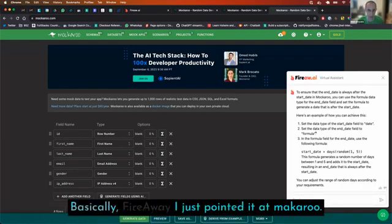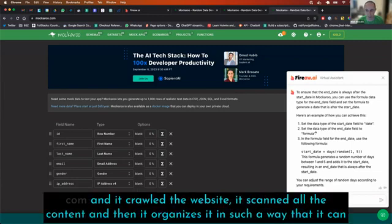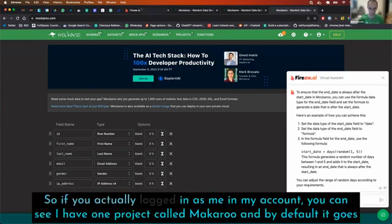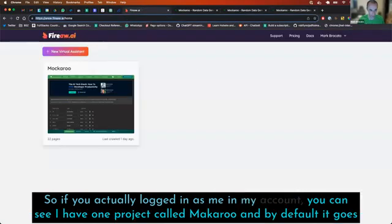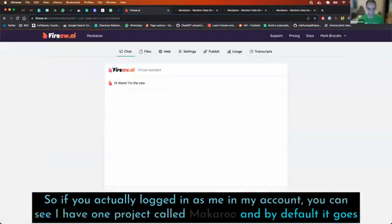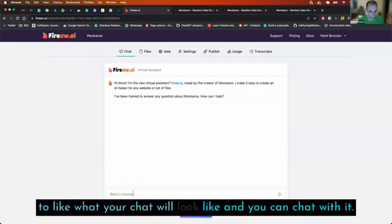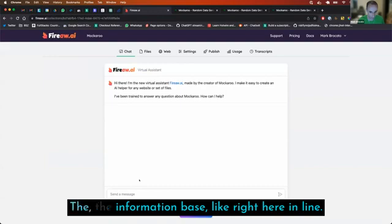Basically, Fire Away, I just pointed it at mockaroo.com and it crawled the website. It scanned all the content, and then it organizes it in such a way that it can feed it into AI just in time to answer questions like this. So if you actually logged in as me in my account, you can see I have one project called Mockaroo, and by default, it goes to like what your chat will look like, and you can chat with the information base like right here in line.